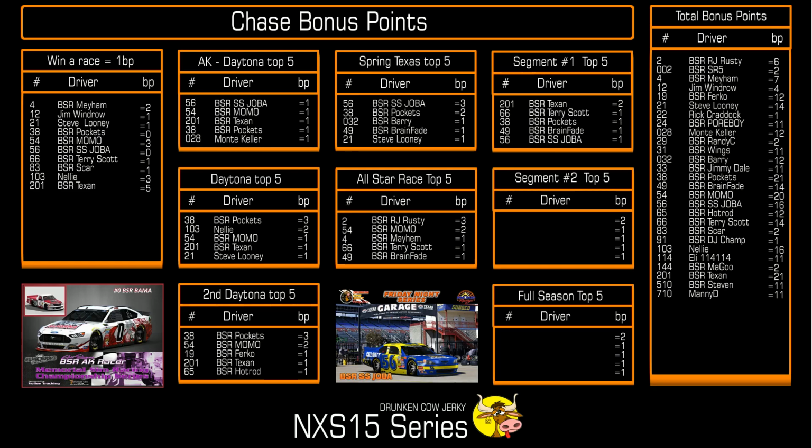Let's take a look here at the bonus points. In the Xfinity Series, you see BSR Scar added to the winner race box over there with his first victory in this series. Brings him into the Victory Lane Club. And it looks like points are pretty close, I believe, in this one as well. Pockets and myself still tied for the lead with bonus points at 21 apiece. Momo sitting right there behind both of us with 20 bonus points.